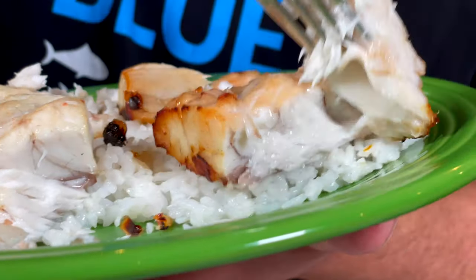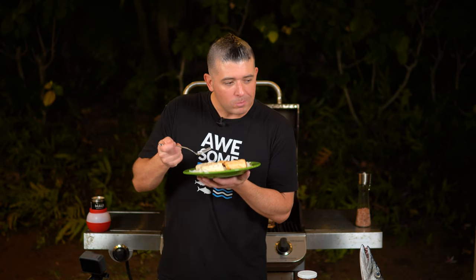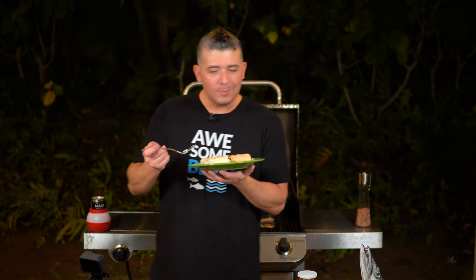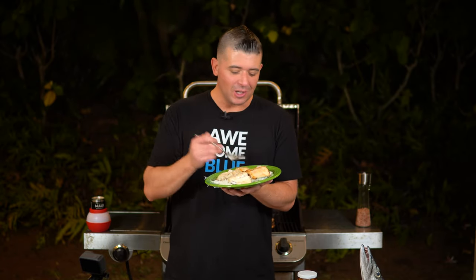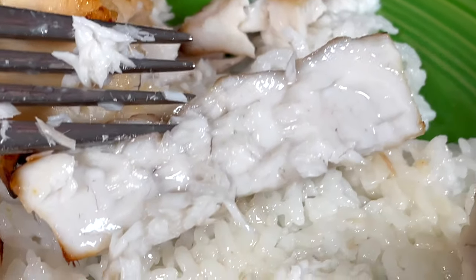All right, going in for the jelly version now. This should be good. I'm super excited to try this. Oh yeah, that's the way to go, guys. I can totally see why they do this now. Man, that was so simple, so easy. Salt, jelly, you're done. It tastes so good. Like, that's really, really good. I would do this again in the future for sure.